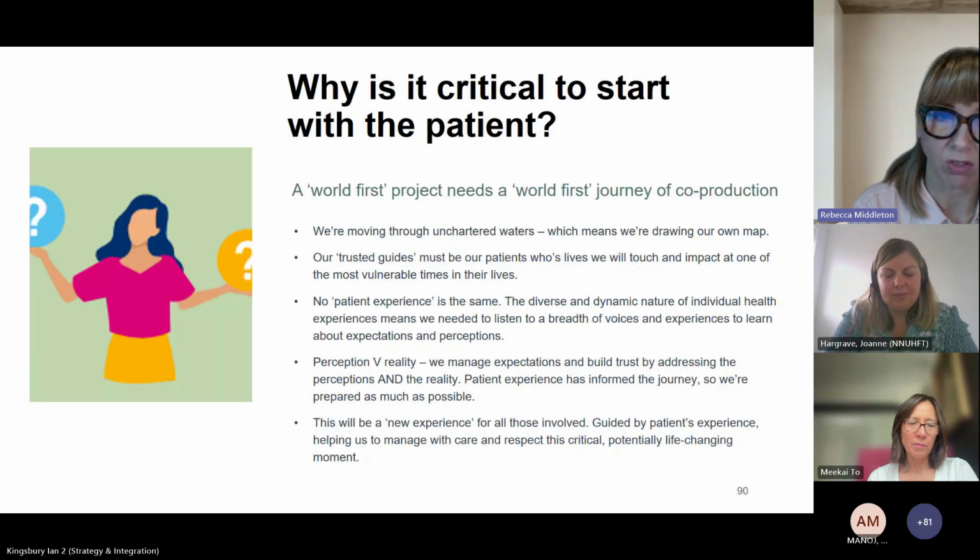Why is it so important to start with a patient? Well, as it says there, a world first project needs a world first journey in co-production. I'm sure I'm absolutely preaching to the converted here, but a reminder that genomics is the science of people. So it's essential that the patients and their lived experience is at the heart of this landmark study. And involving the patient experience early has been critical in ensuring that the delivery of care is centred around the unique needs, preferences and perspectives of individuals.